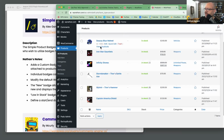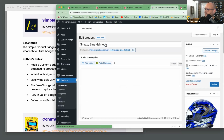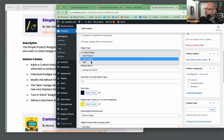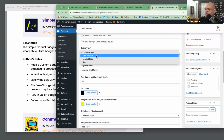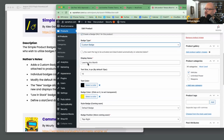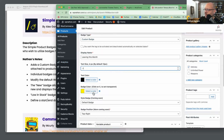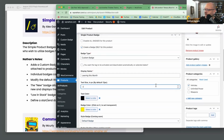Another way is to just go straight into a product. Let's do this one. And we can create a badge only for this product. There are some predefined ones, but there's also this one, a custom badge. I'm going to say it's leaving this month. We have our styling here and so forth.